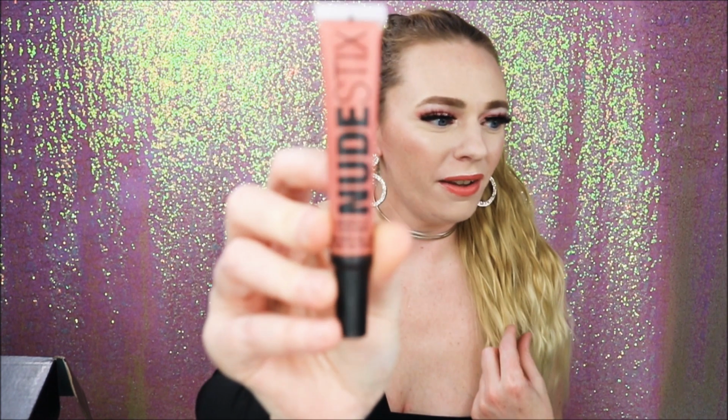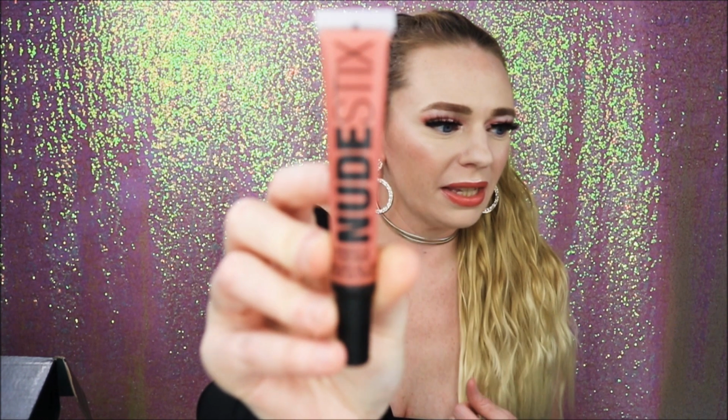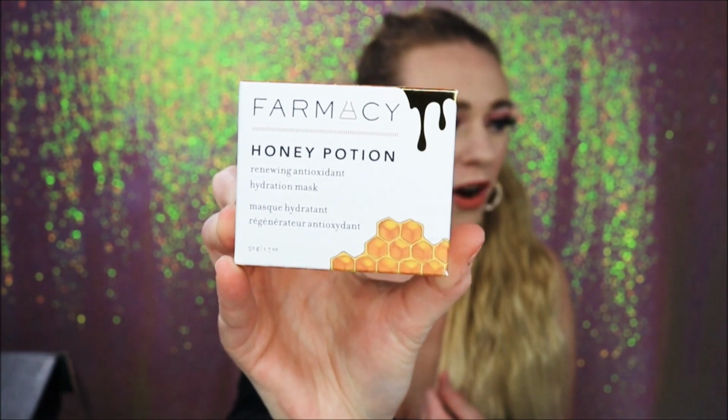So yeah. All right, the next product, we got duplicates all around. I got another one of the Nude Sticks magnetic lip plush paints in Waikiki Rose, as well as a Pharmacy honey potion again.